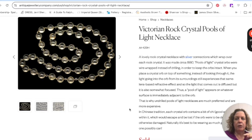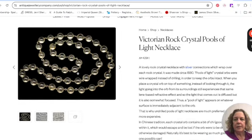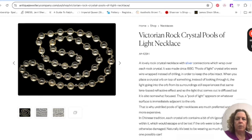The connections wrap around each rock crystal. This particular one was made in the late 1800s. It says they were wire wrapped instead of drilled in order to keep the orbs intact. So when the light goes through it, the light comes out diffused but focused, and it makes this pooling of light on the surface next to it. And they're more expensive if you can find these wire wrapped ones.